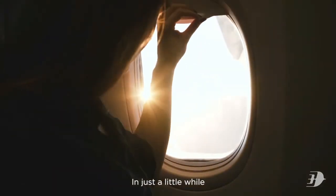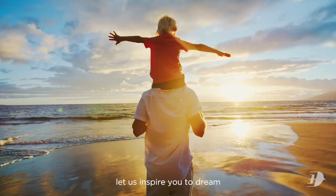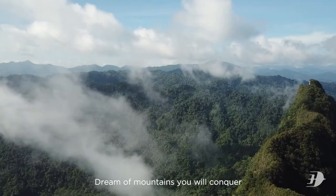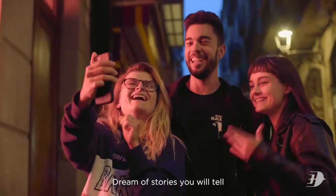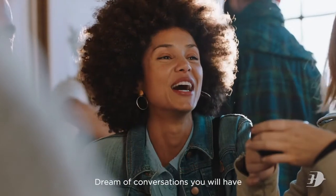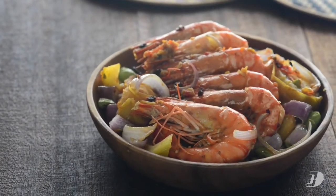In just a little while, this could be your reality. But for now, let us inspire you to dream. Dream of the beautiful islands you will see. Dream of mountains you will conquer. Dream of stories you will tell and cultures you will experience. Dream of conversations you will have and all the food you will discover.